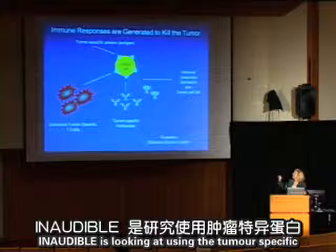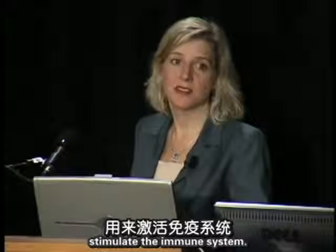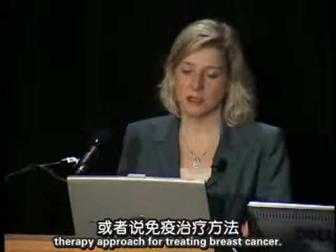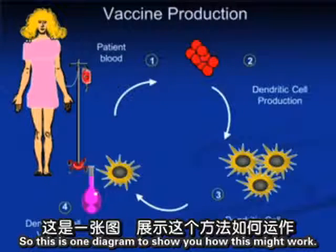Neurodesis is looking at using the tumor-specific protein, HER2/neu, as a vaccine approach in order to stimulate the immune system. This is a similar treatment approach, or immune therapy approach, for treating breast cancer. So this is one diagram to show you how this might work.